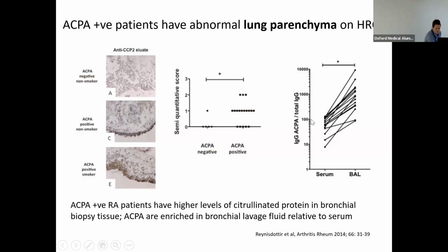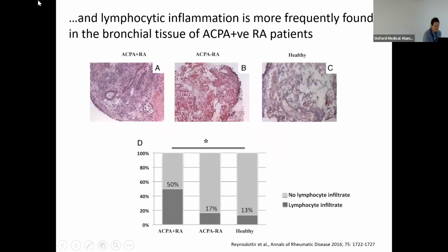Does that correlate with anything else? Well, yes, absolutely. It also correlates with the lymphocytic infiltration. I'm just trying to get rid of the thing at the top because you can't quite see it yet. But with the ACPA positivity comes the inflammatory infiltrate. So this is bronchial tissue now, not just parenchymal. ACPA positive rheumatoid, look at all that inflammatory infiltrate, all this mass of lymphocytes here. This is ACPA negative rheumatoid, far fewer, and this is healthy, and this is tabulated here.